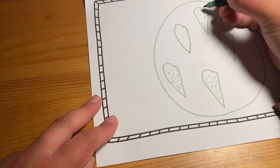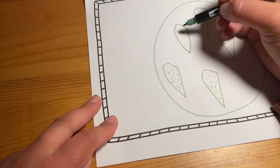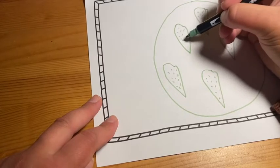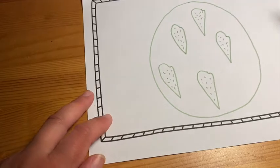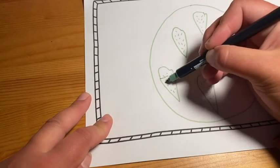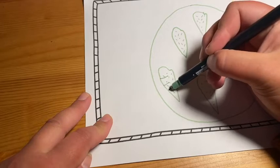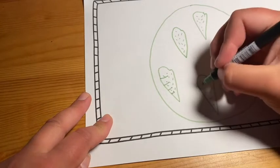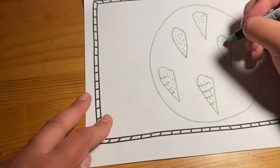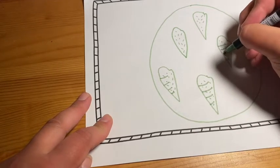All right, so we got our little spikes on our chrysalis, and then we're going to add those little line details that were on the chrysalis. So I'm gonna draw those in, maybe about 3, 4, 5 of them on my chrysalis, depending on how big your chrysalis is that you drew. Wow, this is looking really detailed.